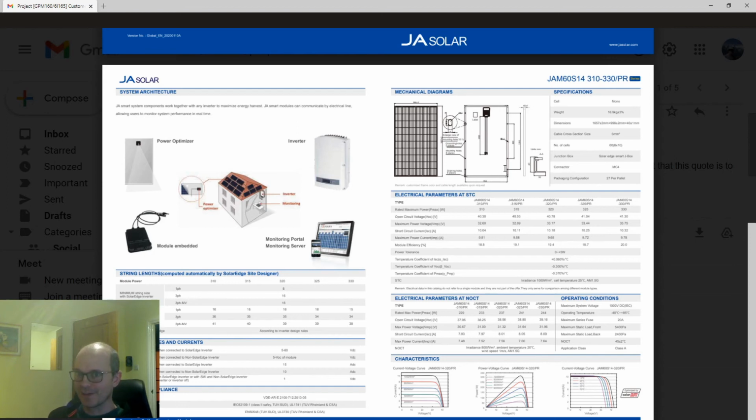I know you can get 355 watt panels with LG, but you're paying a lot more money for it. So I think Barry was getting the right price. He was getting the right performance for the right price. Here you can see a lot of details about the solar panels.